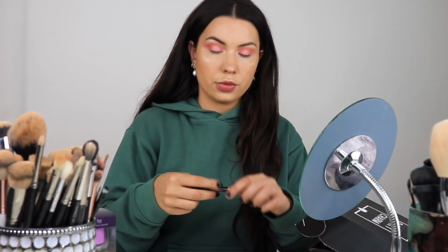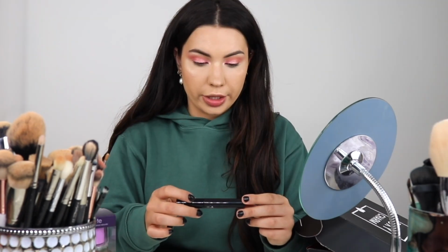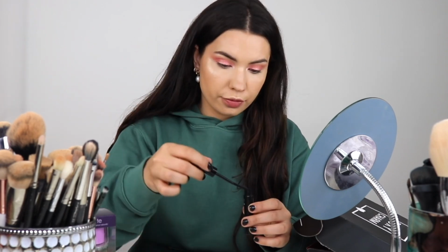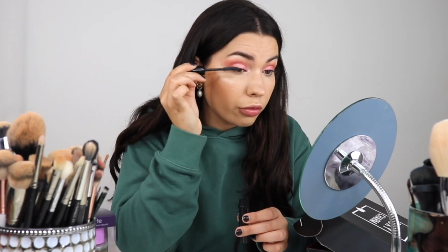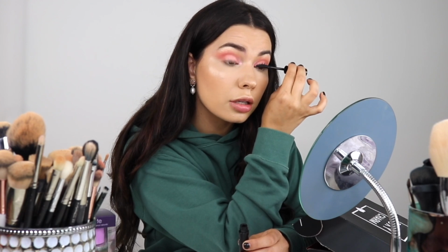Next, we're just gonna grab a brow pencil here and just lightly fill underneath the brow. I'm gonna try this Blink Lash Primer and let you guys know how it is. It has a lot of bristles, so hopefully it separates everything really nicely. It feels really heavy. I don't like that, it's really just sticky. Just a normal mascara, and I won't repurchase that, nor would I tell you guys to, because you definitely don't need it.